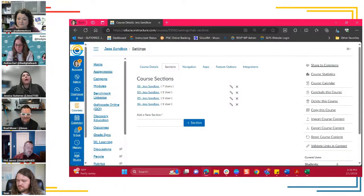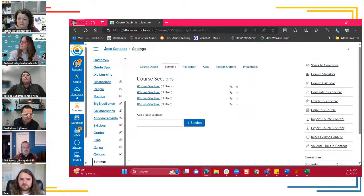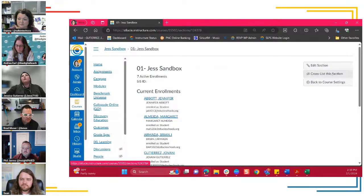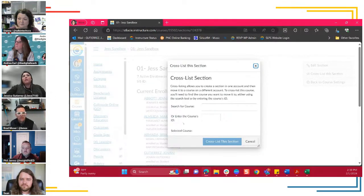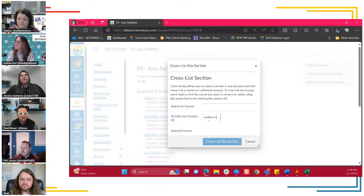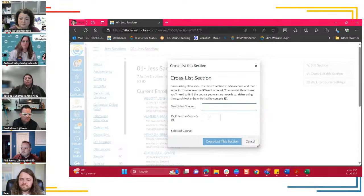You can take a look at any of your courses inside your settings. If you pop into your settings and sections, you can click on any section in here and you'll have this cross list section option. And then you can pick whichever course you want to cross list into. You can do it by your course name, or if you have the course's ID number, you can drop that in here and it will cross-list it into here. And then it'll take everything and move it over.